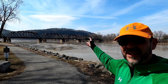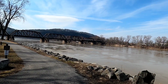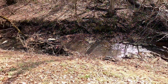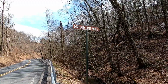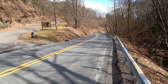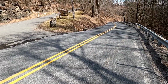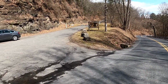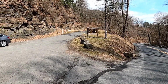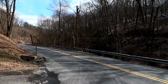Coffee's done, so is the marina side. Time to head up there to Shikellamy Overlook. Alright, so we are on the Shikellamy State Park Road turnoff. We drove up this hill, gained a lot of elevation, and coming over here to the road to go up to the top, and it is closed for the winter season.